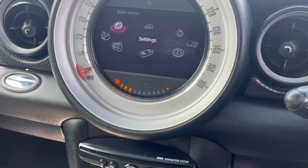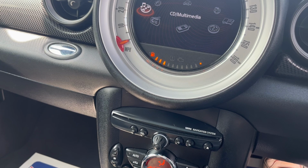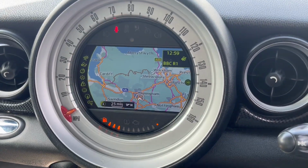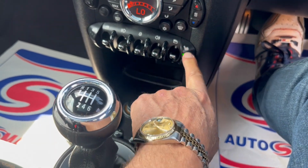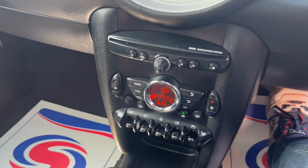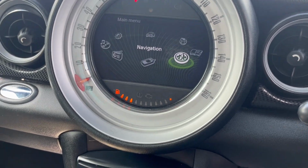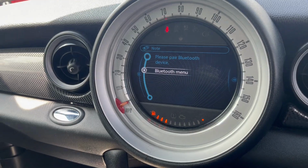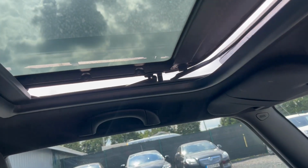It's got the full menu here as well. When you connect, got the navigation with the map there. Heated, 3-stage heated seats. Air conditioning. Bluetooth phone prep as well. Twin opening panoramic roof, and then you can just have the front one that opens by itself.